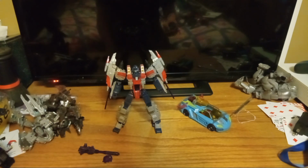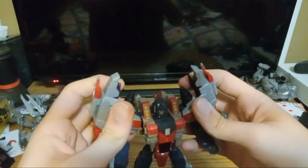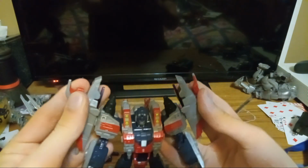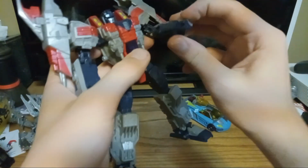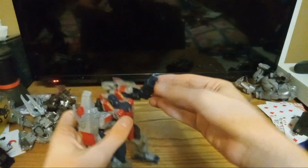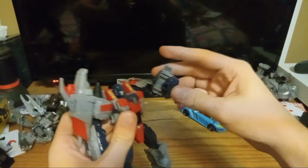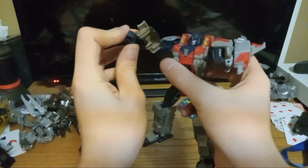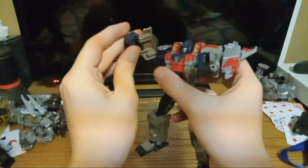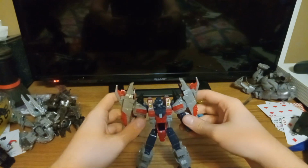Starscream, it's a bit more involved. So first we're going to tuck in his blades. We're going to extend these wings out here from the accessories. Then you're going to fold down his hands, if I can do it. Then you're going to tuck those in, close that back up. Do the same on this side. Tuck that in, close that up, and bam.